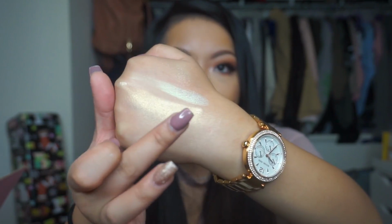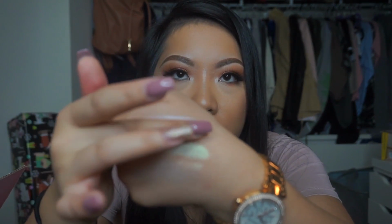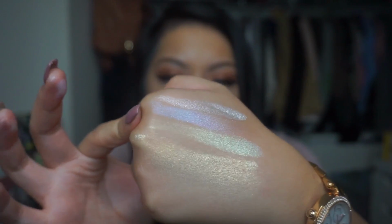Let's do another one. Stardust from the Facecandy palette. Let's do it right here. There's Stardust. And then I'll do Blue Ice underneath that right here. Again, the Facecandy one looks very powdery, if you can tell from over there, whereas the Anastasia one just blended into my skin really well. So for this one, I would say Anastasia definitely beat the Facecandy one. Again, it's not super terrible quality. It's still very pigmented, just not as good as the Anastasia one.